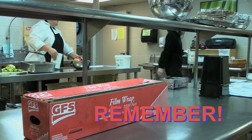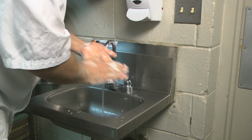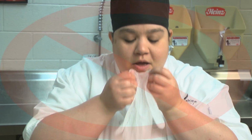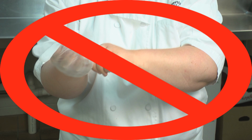Remember, you may not be wearing gloves during all these instances. However, when gloves are being worn, your hands need to be washed before putting on a fresh pair. Do not blow in your gloves, as this is not a sanitary method of putting on your gloves.